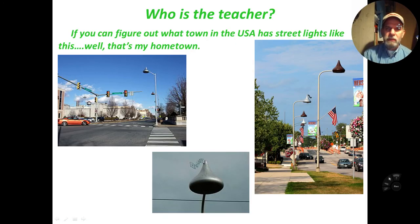Who is the teacher? Where am I from? Yes, I'm from America. If you can figure out what town in the USA has street lights like this, well, that's my hometown. Look at the sign. I think you can figure it out. This is my hometown. What's the name of my hometown?